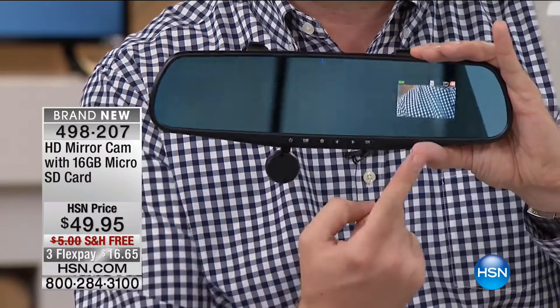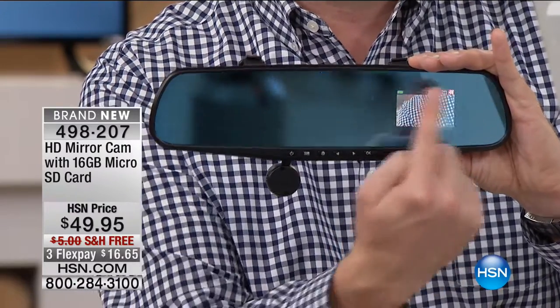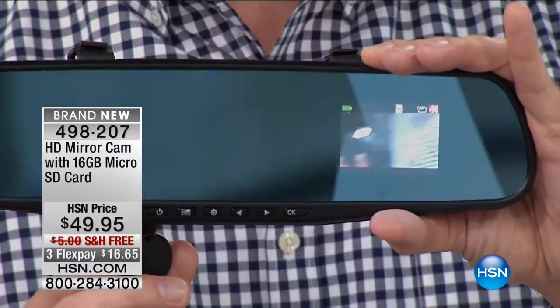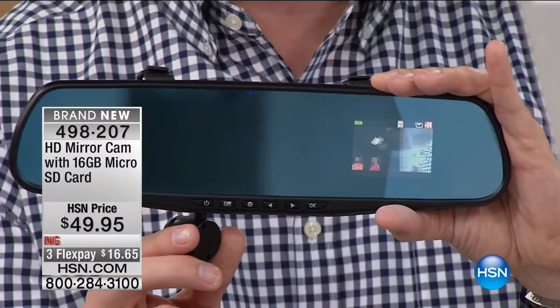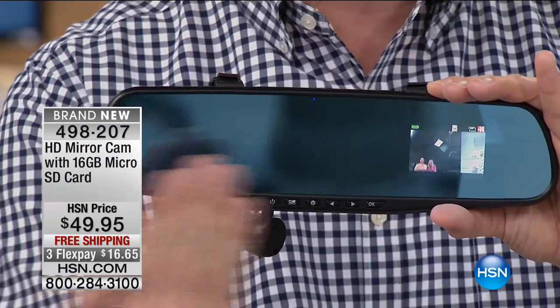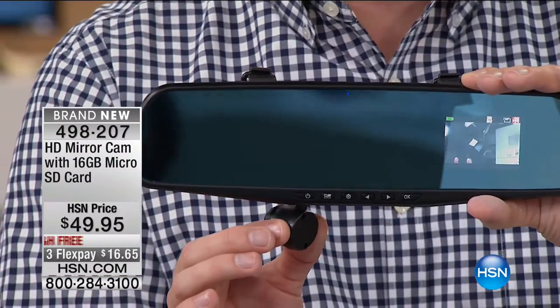And if you're wondering, well, how do I capture it? There it shows you the screen right there. It lets you know exactly what's going on. And Marlo, there's also a screensaver mode. So if you want to, you can also turn it off, so that way, if you don't want to see what's going on, you can turn it off. So now it's just the entire rearview mirror that you're seeing.